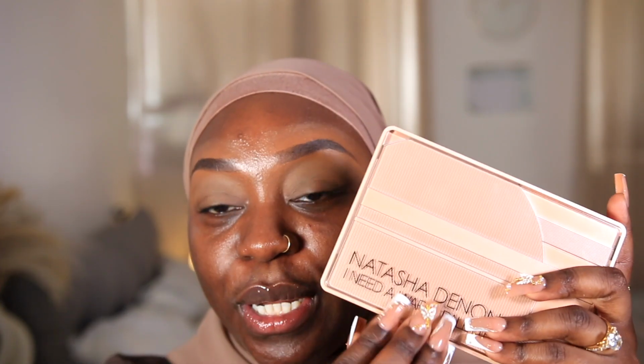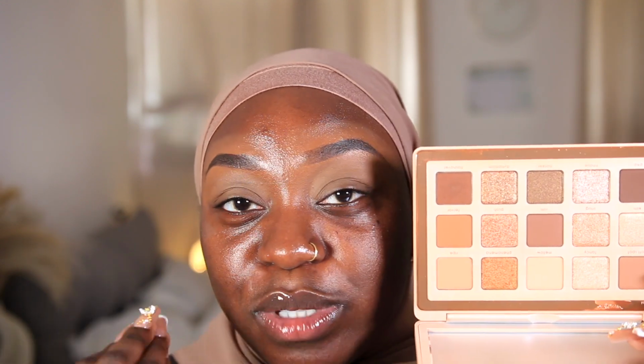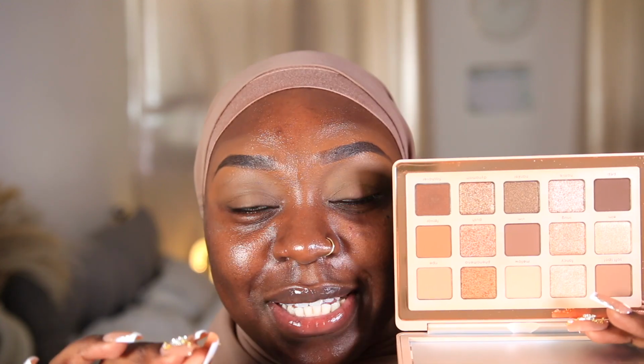So starting off with the Natasha Denona I Need a Warm eyeshadow palette. This is what she looks like. Very brown, warm tone shades. Literally it's in the name. You get 15 eyeshadows in here, with 9 of them being shimmer shades and the rest being matte shades. First impressions, I was a little bit disappointed in the deepness of the brown shades. I thought it would be a little bit deeper, but let's see what it looks like on the eyes.